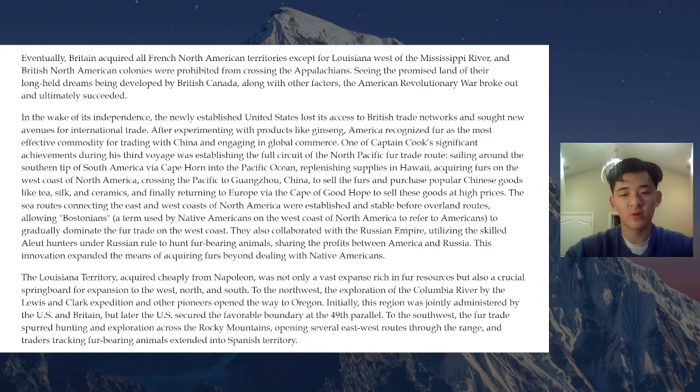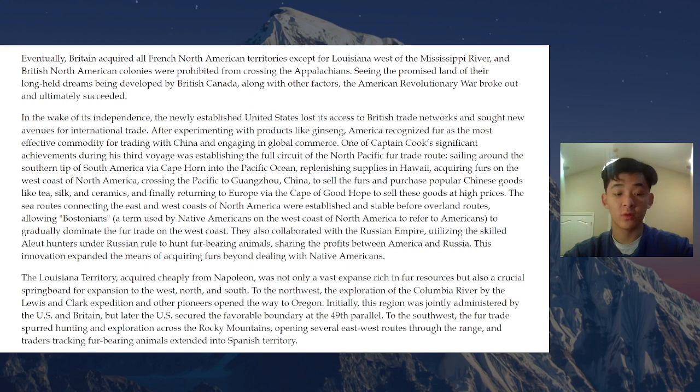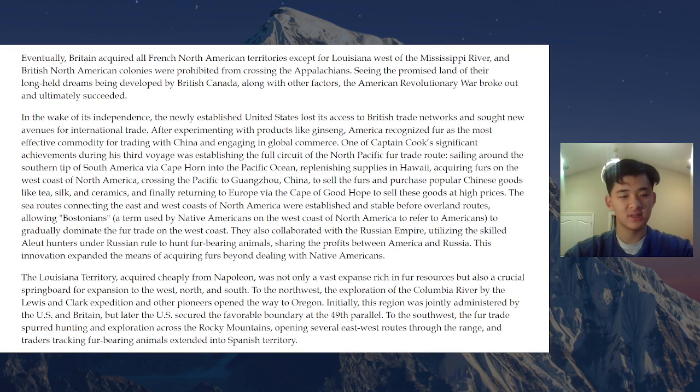After experimenting with products like ginseng, America recognized fur as the most effective commodity for trading with China and engaging in global commerce. The Louisiana Territory, acquired cheaply from Napoleon, was not only a vast expanse rich in fur resources, but also a crucial springboard for expansion to the west, north, and south, spurring previously mentioned explorations like the Lewis and Clark expedition.